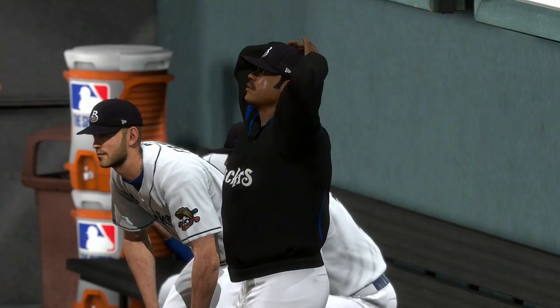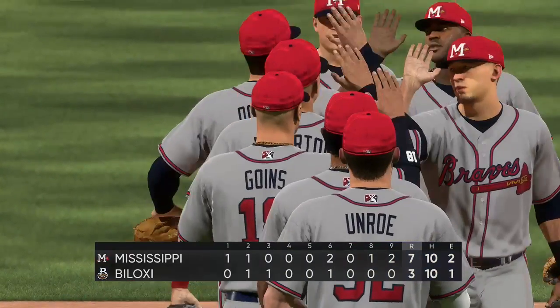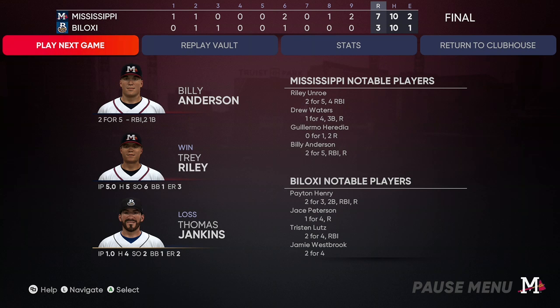And tonight's final, 7-3. Braves rode an important sixth inning to victory in this one. Trey Riley earns his first win of the season.